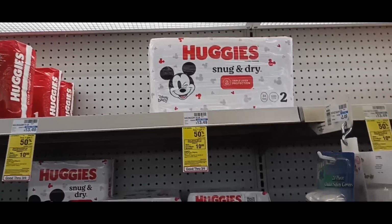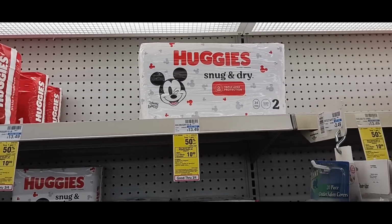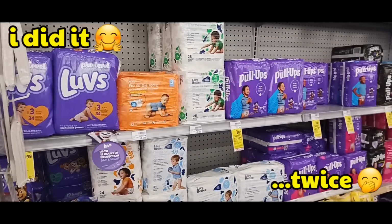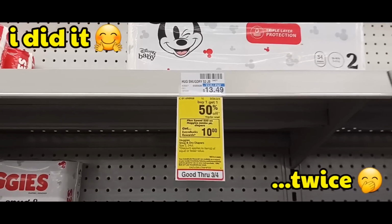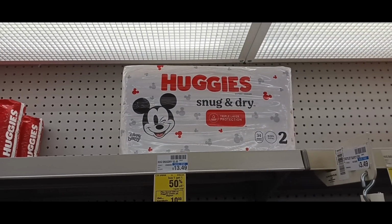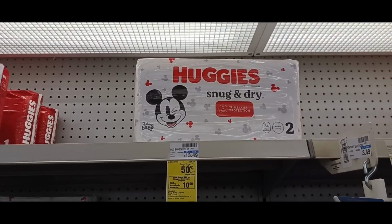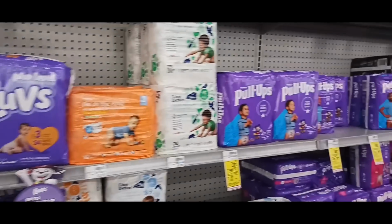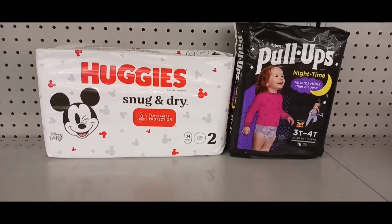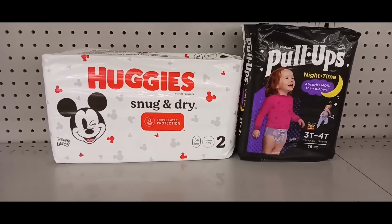Alright guys, so this next deal I'm going to share, I'm not really sure yet if I want to do it, but it's on the Huggies and the Pull-Ups. They are buy 1 get 1 50% off, and they're also spend 20 get back 10. For this, I'm going to grab the Huggies Snug and Dry size 2 at $13.49. I'm also going to grab the nighttime Pull-Ups, priced at $14.49. For both of these, it's going to come to $21.23.